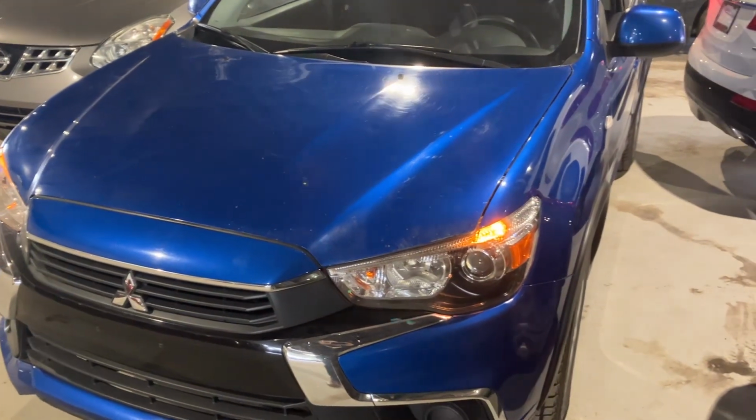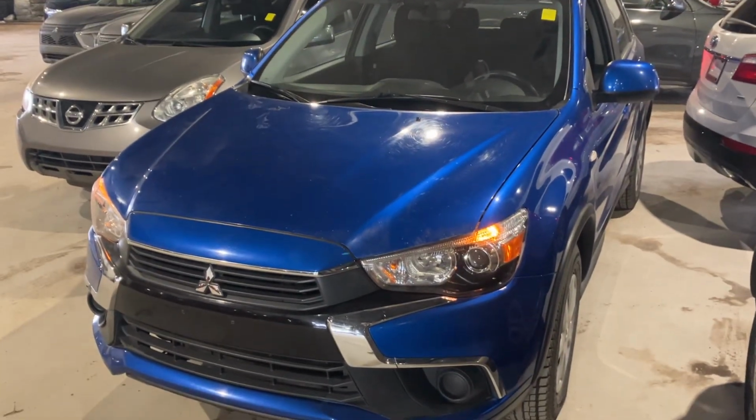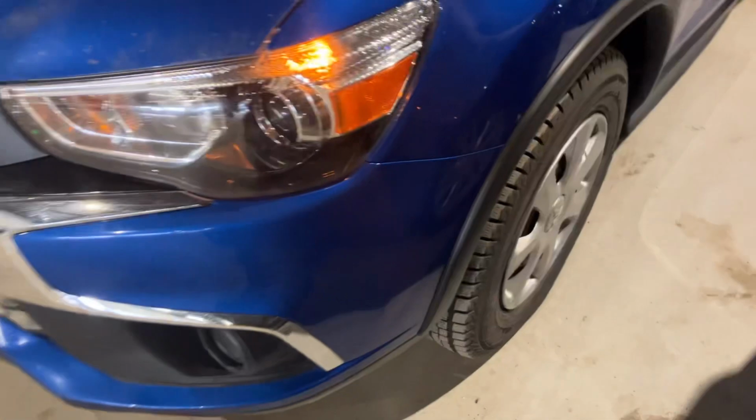I wanted to give you a better look at our 2016 Mitsubishi RVR. This SUV comes with tons of great features and was taken very well care of. No dings or scratches on the body whatsoever. Has your 16-inch tires with your steel rims.